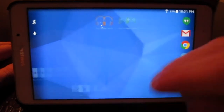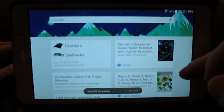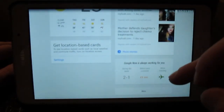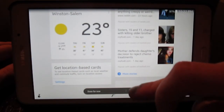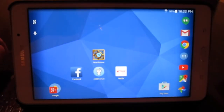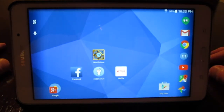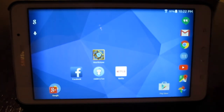I don't know what else to say. It's a disappointment. You know, maybe it gets better with time. Maybe I am wanting too much out of a sub $200 tablet. Honest to God, I've done my research now, and I'm gonna return this probably tomorrow and pick up the Asus MemoPad 7, I believe, model number ME572C. It's not a Nexus, but it's pretty darn close, it seems.